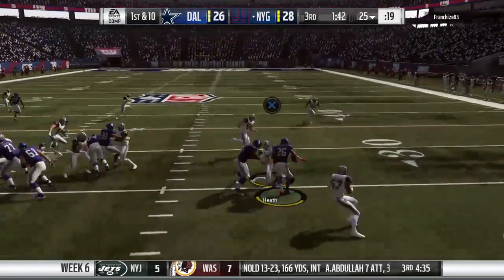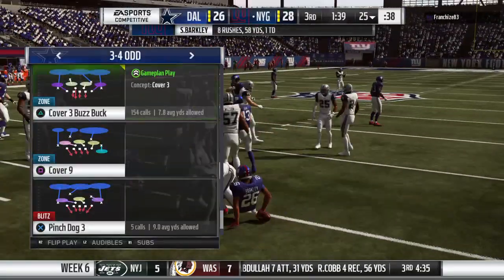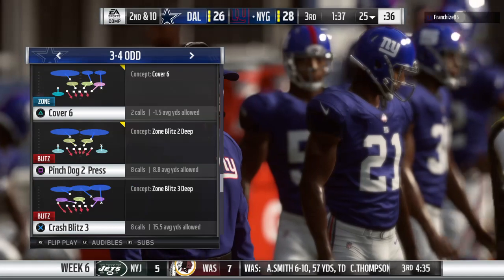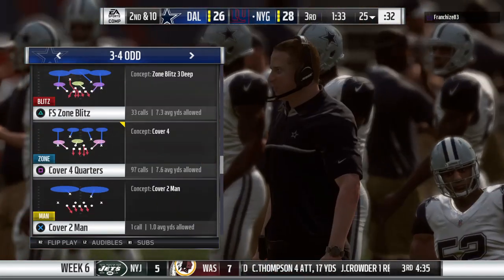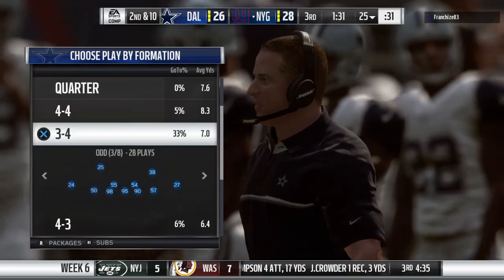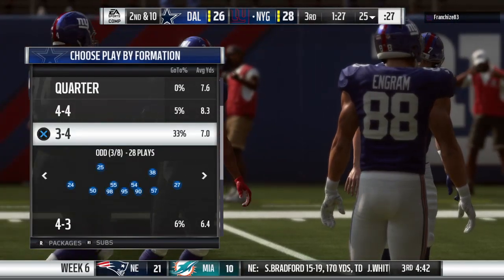They begin with a run by Barkley. And nothing doing. He's immediately taken down at the line of scrimmage. Officially no gain on the play, and it's 2nd down. As usual, the hallmark of a good run defense, linebackers making plays near the line of scrimmage. Absolutely nowhere to run there.